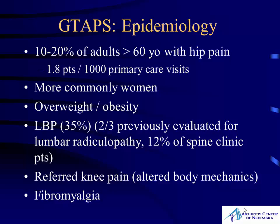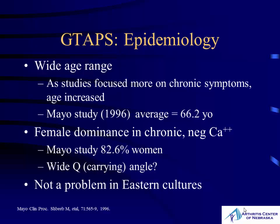This can be associated with pain that's referred to the knee, and it can be a part of the syndrome of I hurt all over and I'm tired, or fibromyalgia. But there's a wide age range. It's not just people over age 60.